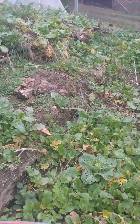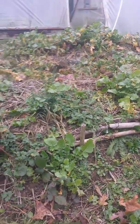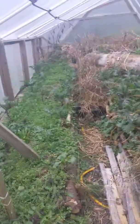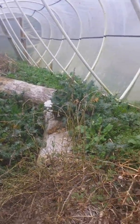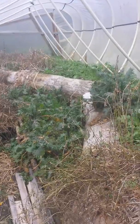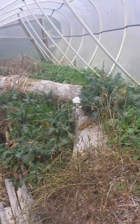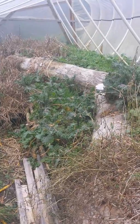So right now there's a large mass of brassicas growing here. Gonna try and change it up, get different species in. We did a bit of hugelkultur because the soil was primarily clay, and you can see where it sticks out of the ground. This is the water, and it's been working.